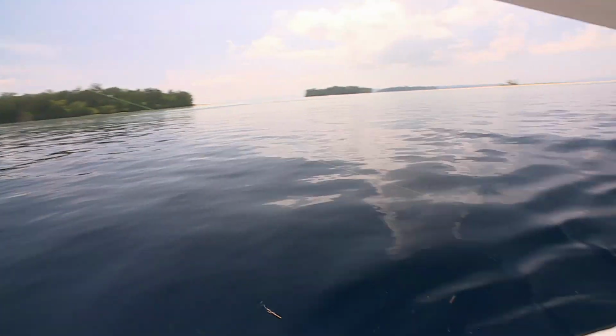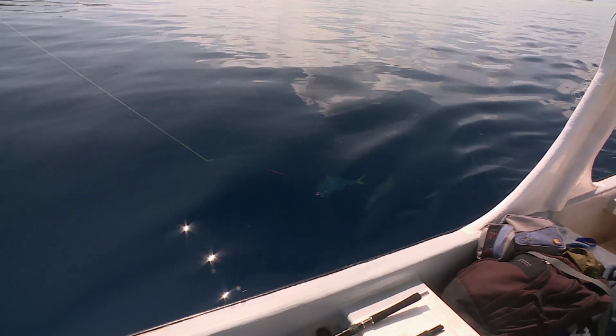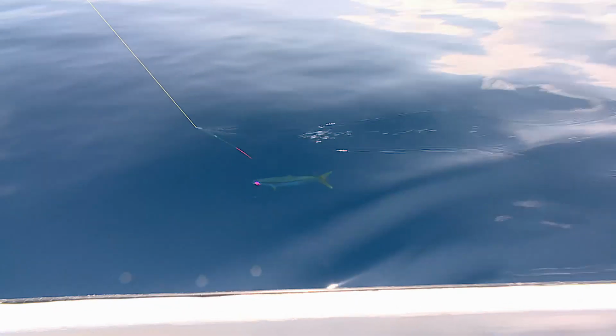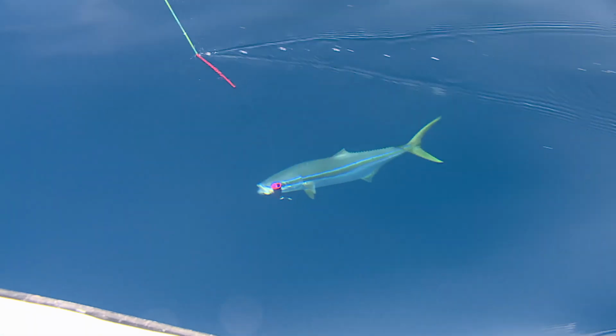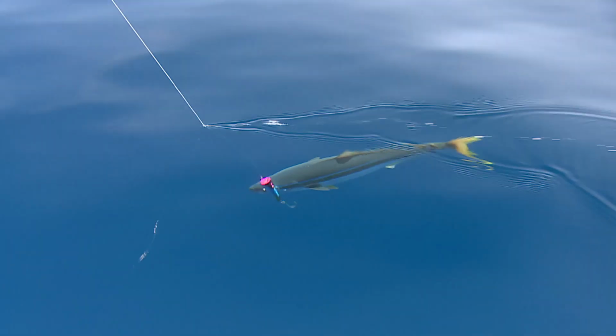Used to catching big GTs. Not quite sure what it is, probably a little rainbow runner. Another rainbow runner, wow. Gosh, they're a beautiful looking fish, aren't they? Hey, shaking his head, you can see how, you watch his head shake there. Gives it a big shake.